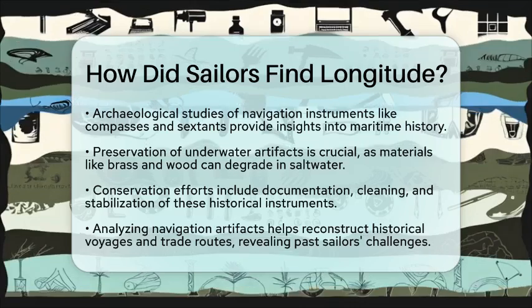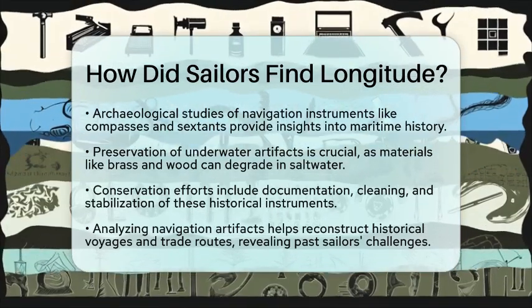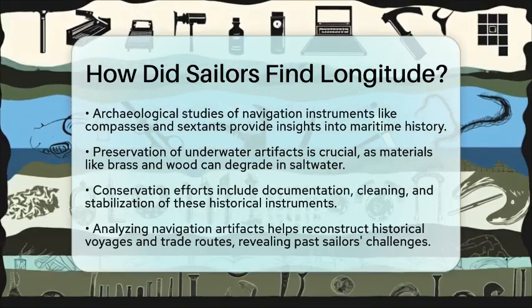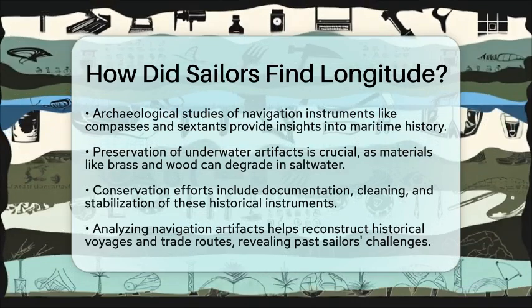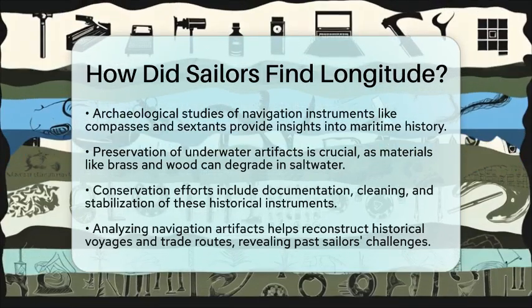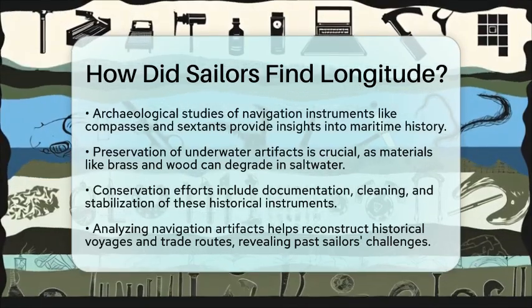Initially, they used celestial methods, and later, they relied on precise marine chronometers. The archaeological study and preservation of navigation instruments recovered from underwater sites greatly contribute to our understanding of maritime navigation history and the evolution of seafaring technology.